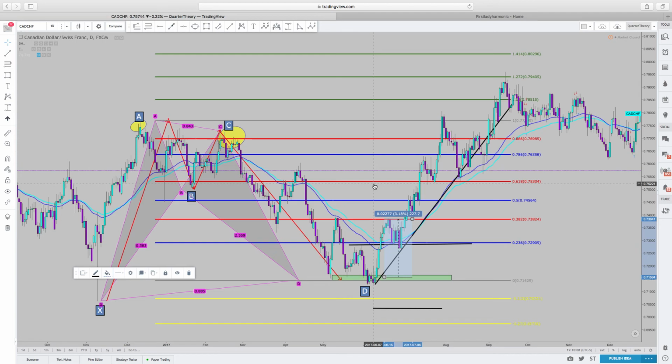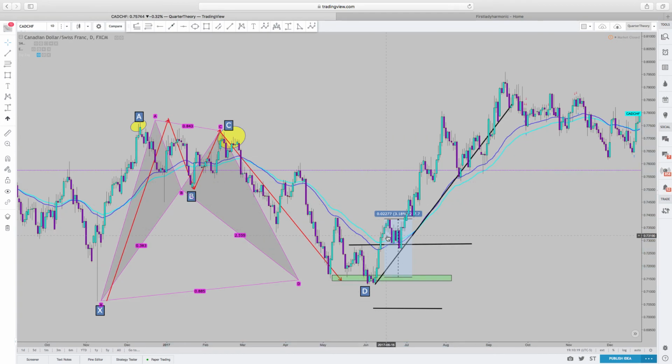I've actually done one from a weekly perspective, and when that hits, it takes a lot of patience because you're waiting for the market to actually play out from that standpoint.